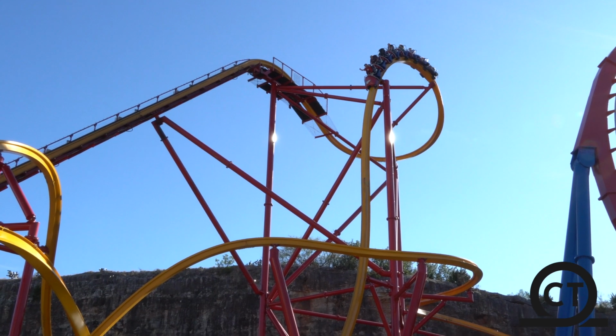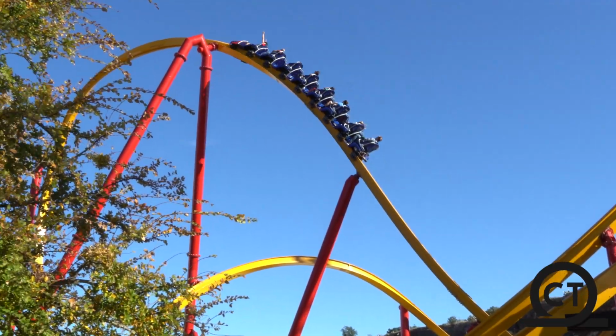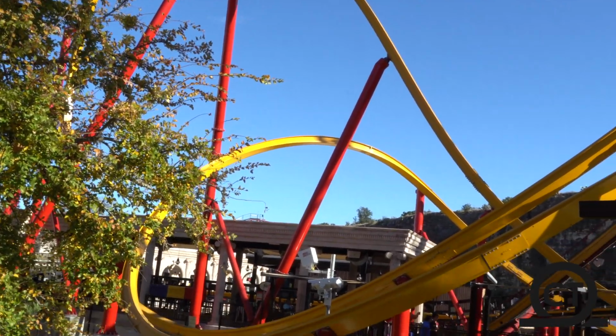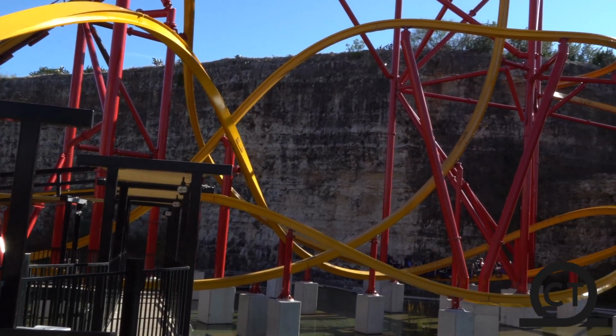It has three good inversions. These are a dive loop, a cutback, and a corkscrew. Those are all very good inversions. My favorite is actually the dive loop. It is very oddly shaped for a dive loop, making it so fun.